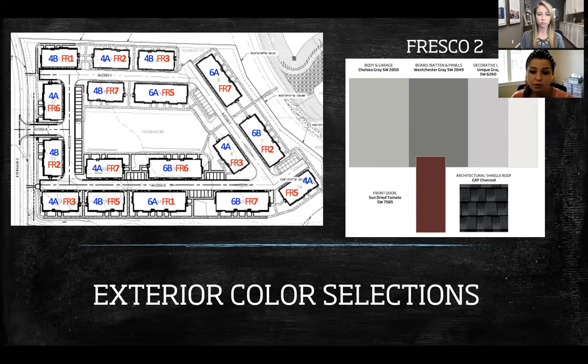Here it just shows you kind of what the exterior is going to look like. The entire building is going to have that charcoal color roof. All of the front doors on those are going to be that sun-dried tomato color. And then the exterior walls, the shiplap and whatnots, are all going to be the grays and cream tones. So it's going to be really pretty. But we have just that for a reference. And this is actually the color of our model homes.